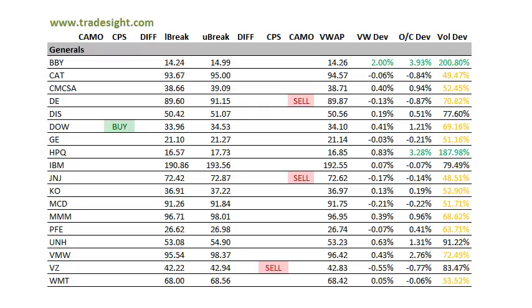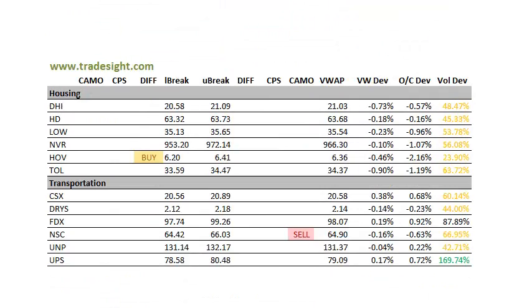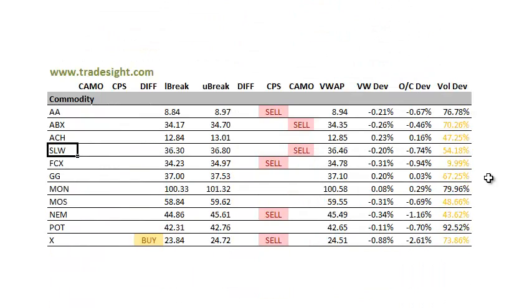Be aware that third day up in Best Buy might be that day when you see those shorter term swing players start to come out of it a little bit. Housing, the transports, really not seeing too much. Housing volume is very, very light, and nothing really sticking out in the transports.